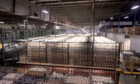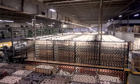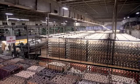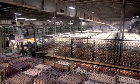Combined, over 25,000 spools can be on the loom creel at one time, and it takes about 3 to 5 days to change an entire creel out.